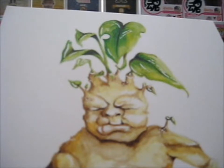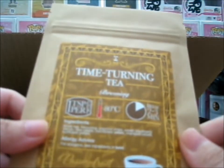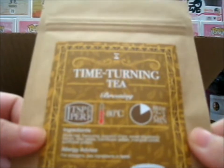Anyway. Moving on, that is a very lovely print. So next up, year three, what looks like we have some tea. We've got time turning tea.